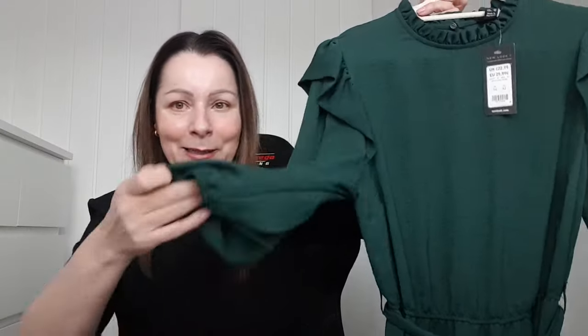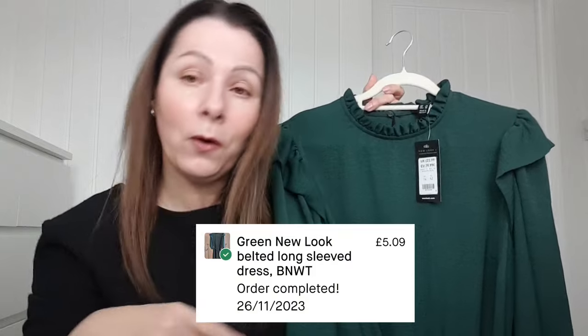A New Look dress. It's a nice colour, it's like bottle green, and this would have originally cost £22.99. I like the style, it might be a bit short, but it's got long sleeves. I'm not too keen on the elasticky bit, but it's quite big, so I don't think it'll dig in, like when you take your socks off and you've got a groove around your ankles. I don't think that's going to be like this. So this one cost me £2, with buyer protection fee £2.80, and with postage it came to £5.09.